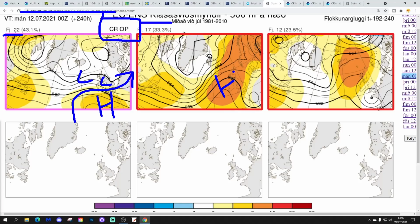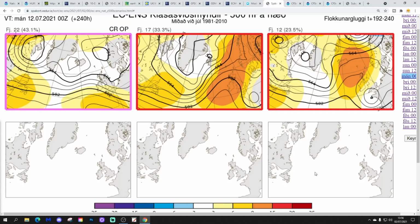Then 17 have a large area of high pressure building through the country and going northeast. There's going to be loads of dry, fine and warm weather with that. And then 12 have high pressure just to our north, and around the high we bring the winds in from an easterly direction. There could be a bit of a trough to the south that might threaten some thunderstorms into more southern parts of the country.